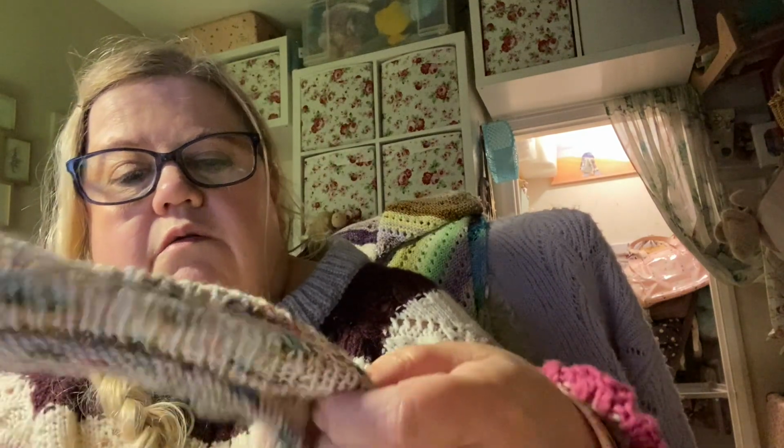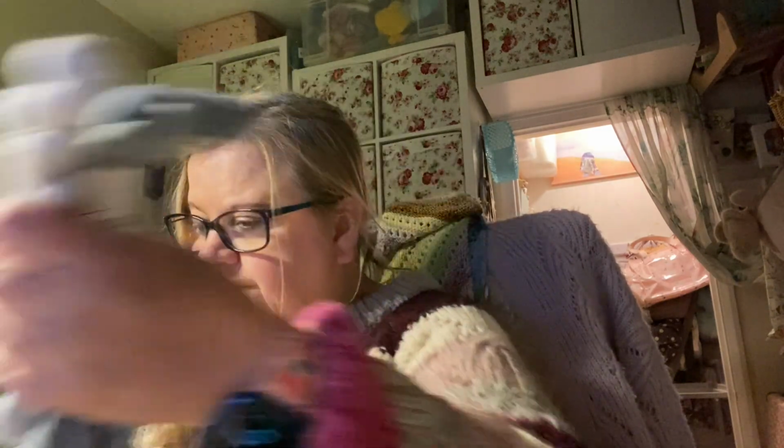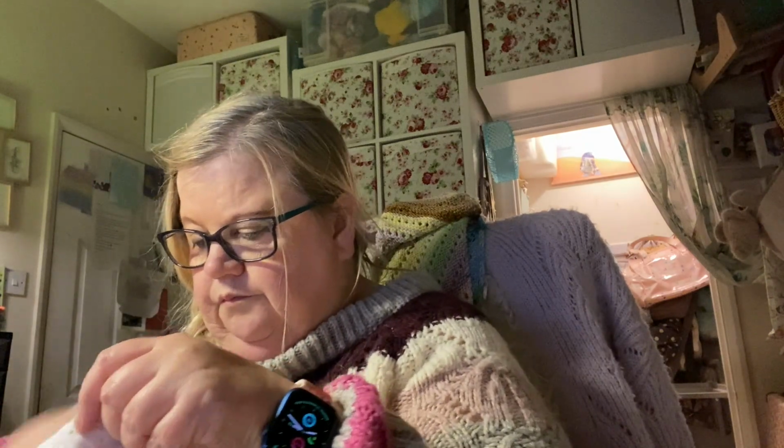There we go. How pretty is that? Such pretty yarn. It's in this beautiful Advent from Stress Knits. I have to admit, I'm not quite sure what I want to do with this. I think rather than just stress you out by you watching me work out what I'm going to do, I'm going to turn the camera off for a minute and then come back with you with the decision.